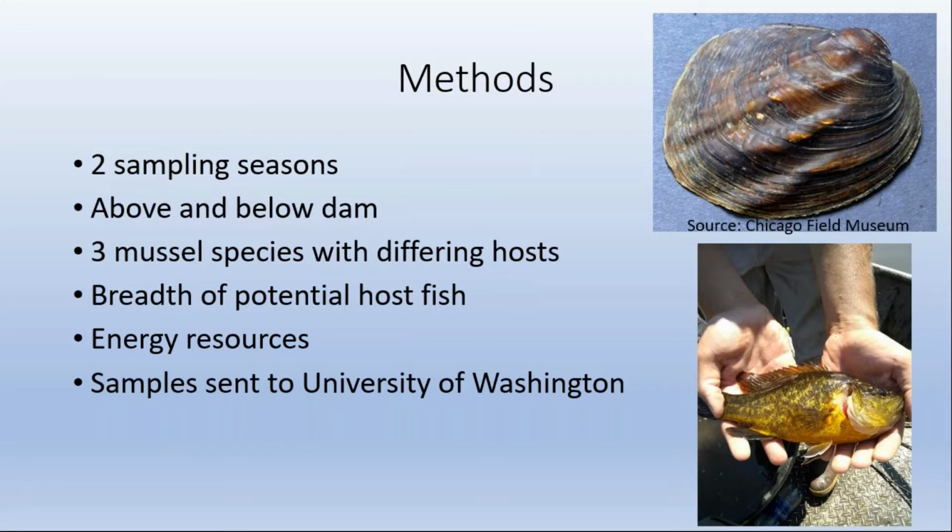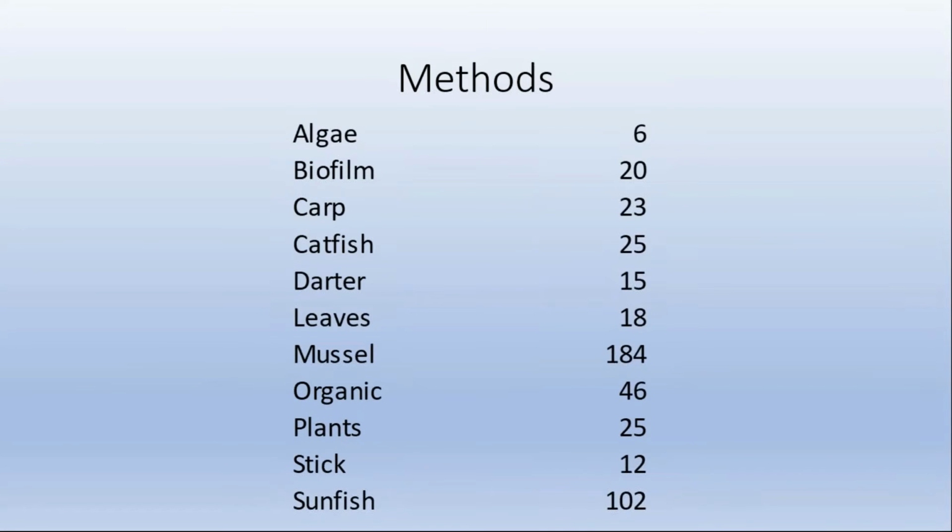I want to keep you on track to get to lunch. So what we did, because the concern was, what are mussels feeding on? What are silver carp feeding on? And this is a little bit technical, but we basically took 3 mussel species that have different host fish, and we wanted to know, what are the carp feeding on? What are the mussels feeding on? So next slide. And so this was a stable isotope analysis. In this slide, you can see that we collected everything we could. This is number of samples, and we just wanted to know how much overlap could there be in energy going to mussels versus carp. Next slide.